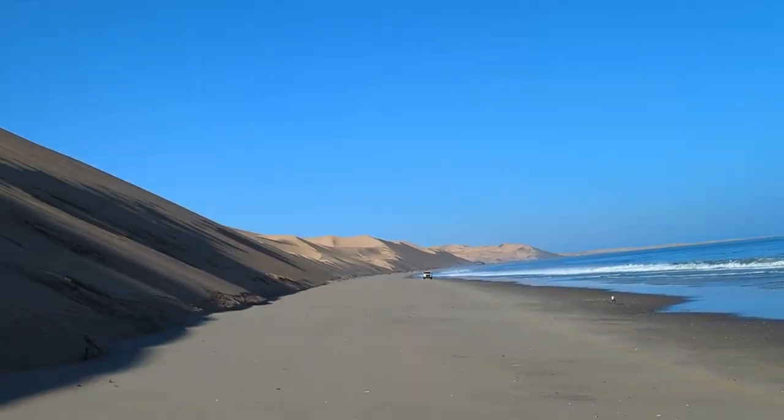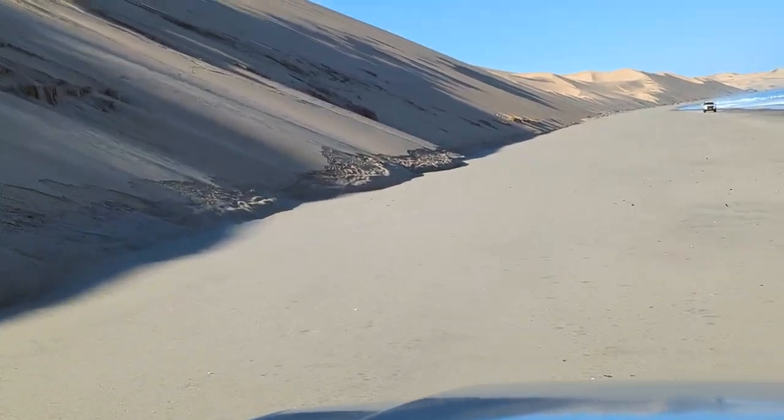See the waterline on the dunes as well. Huh? It's very flat here.